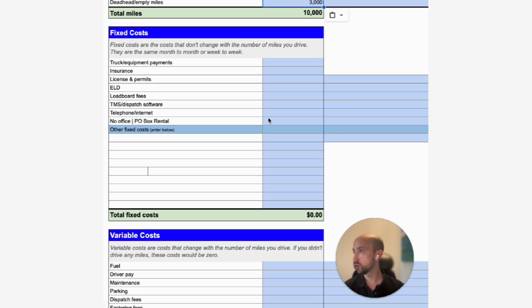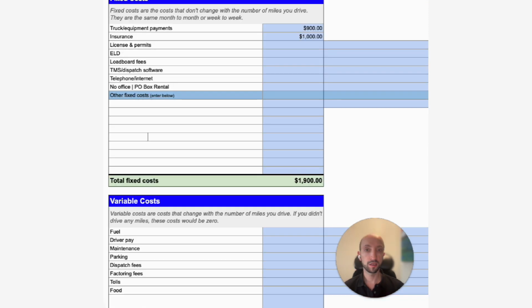Let's move down to fixed costs. Remember, these expenses don't change based on how much or how little you work or drive. They stay the same no matter what you do. My truck and trailer payments are about $900 every month. My insurance is about $1,000. Licenses and permits were $1,000 for the first year. Next year, they should be a bit lower, but since this is my first year, $1,000.